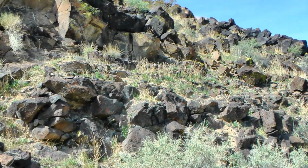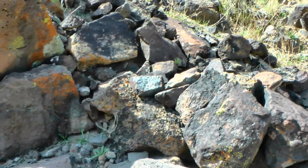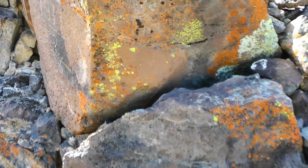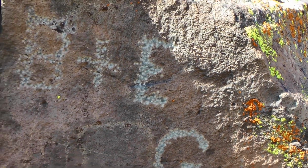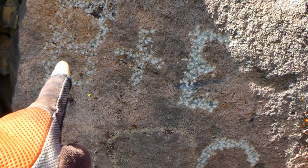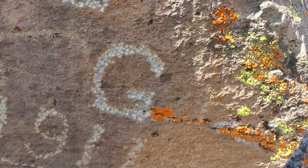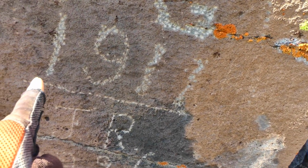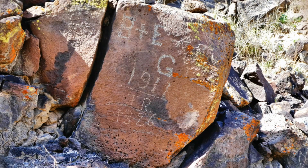As I'm looking for ancient symbols, I see a lot of what I'll call modern symbols. But some of them are interesting because they're historic in nature. Let me give you this example over here. Now here's what I'll call a modern petroglyph. So it looks like B over here plus E, and then below it we see a G. And we're looking at a date over here of 1911. And then right below it, look, there's JR, and it's 1926. So this one over here is over 100 years old. Quite interesting.